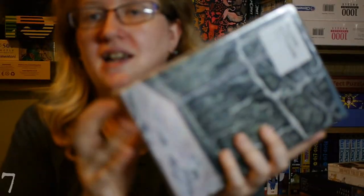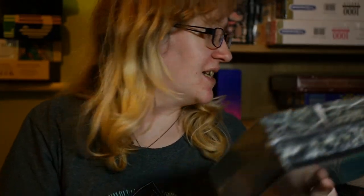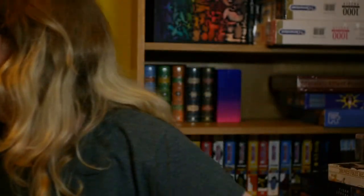Time for some more. eBay. I managed to get this, another Areaware, unopened. But I do think it's going to be an absolute nightmare to do, so I'm not sure when I'll get around to doing that one. Ooh, yeah, I think it's going to be a bit of fun.